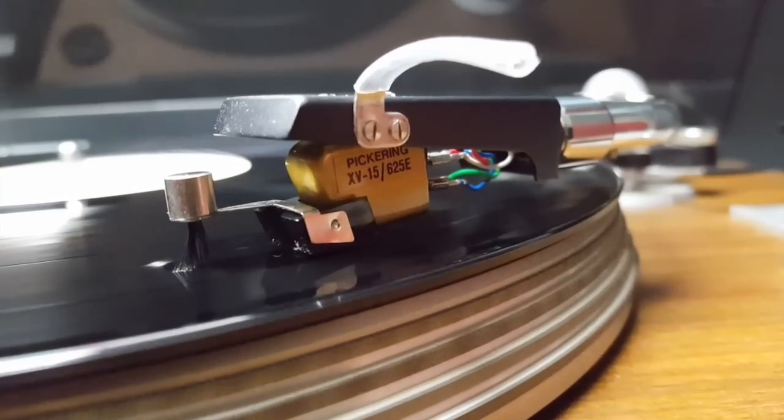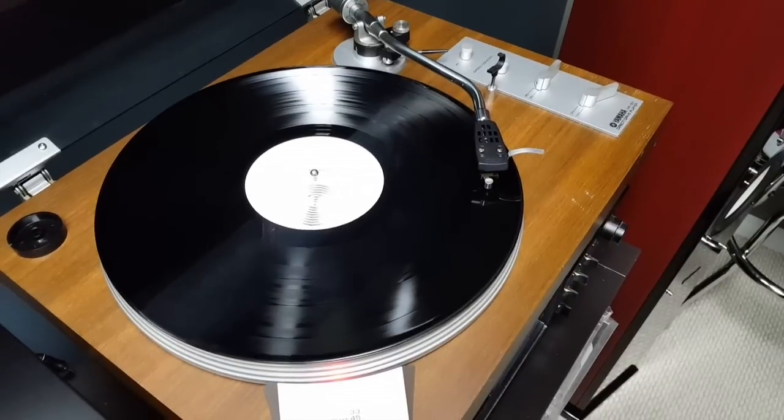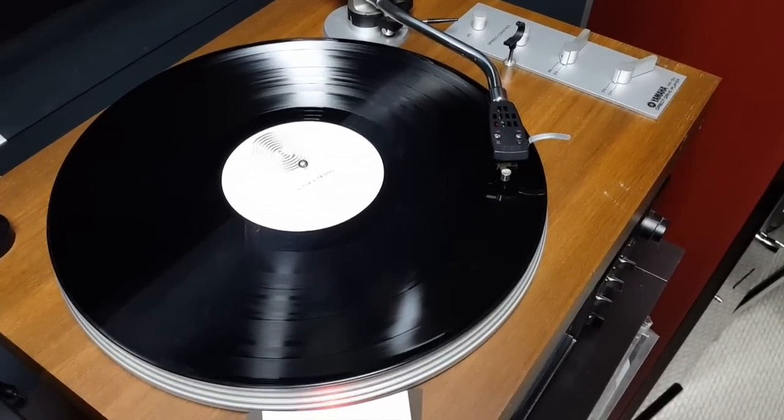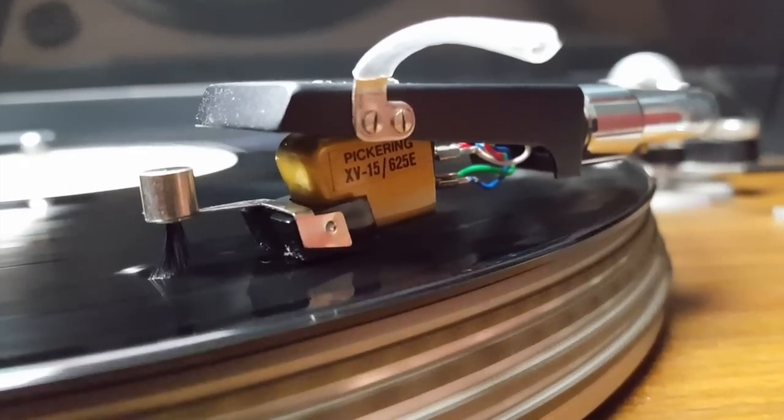Also, check the cartridge if it even has one. I've bought some turntables in the past just for the vintage cartridge. Some of these are quite valuable, and more importantly, some of these sound really, really good and can be used on other turntables if you wish.